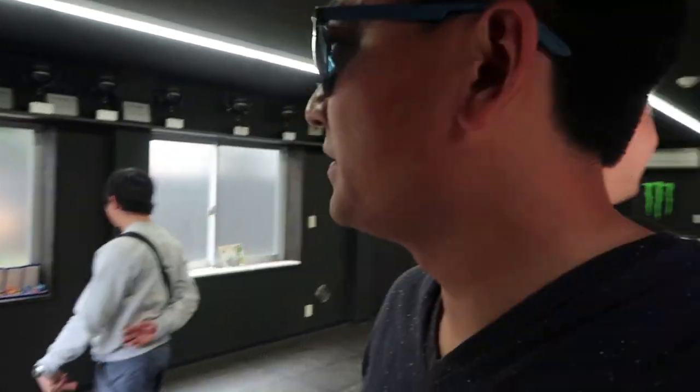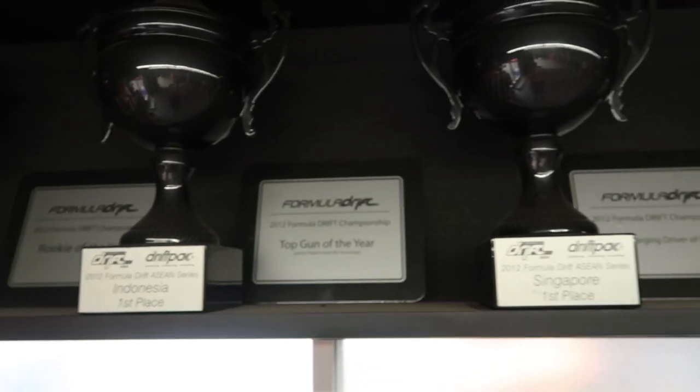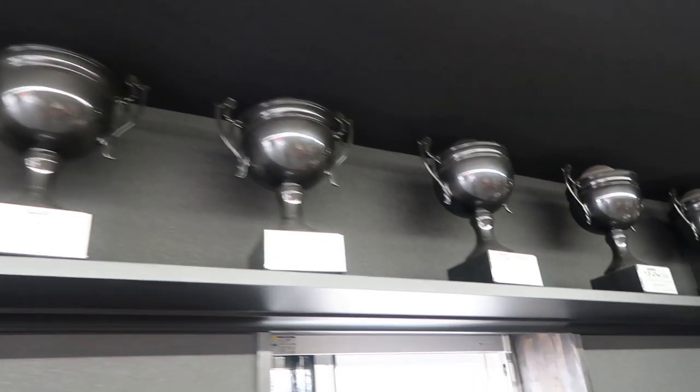I think we should count how many trophies Daigo's got, because literally there are so many. Every time we're saying, wow, Daigo's got all the trophies, so I'm just going to try to find what trophies are there. So up here, the whole row is Formula Drift. Also these plates inside there, can you guys see? Everything. Okay, I can't count them because there's literally just so many. But I'm just going to keep walking.